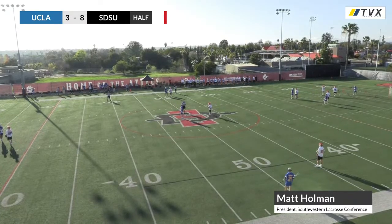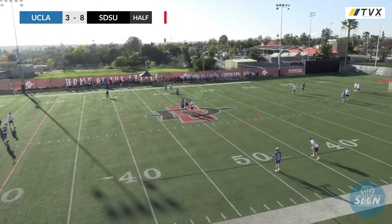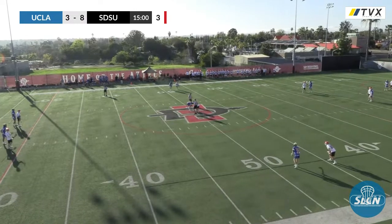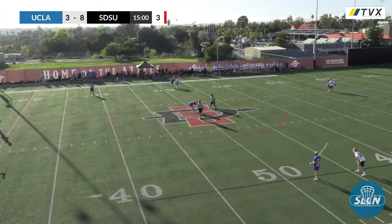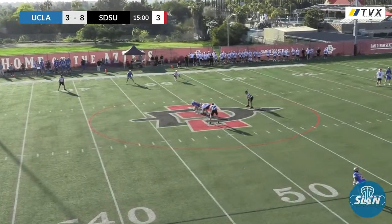We're going to enjoy this second half together. 8-3 is your score in favor of the Aztecs. San Diego State is trying to go 2-0 within the division, and UCLA is trying to get its first win in the division.